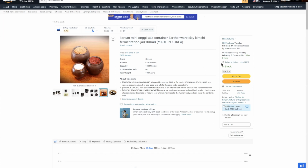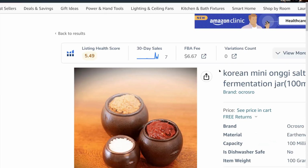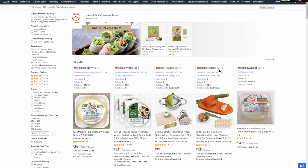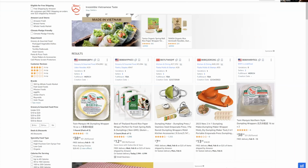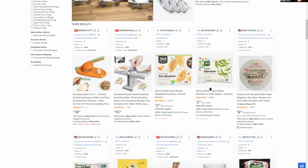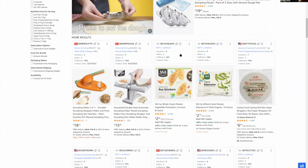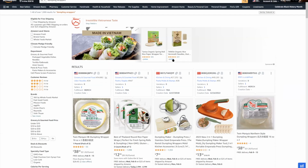If I was wondering, is this selling very much? Well, probably not. It's only selling like 7 units, but I might want to take a look at this and wonder what are the keywords that are driving the sales here. Okay, so I see what this is. This is not just the wrappers, but actually something to make the dumpling wrappers that people eat. This could be another interesting product because it's on the same page as some of these grocery items. So maybe somebody is searching for dumpling wrappers just to buy it, and then they happen to see a product and they're like, oh, wait a minute. You mean I can make this myself?